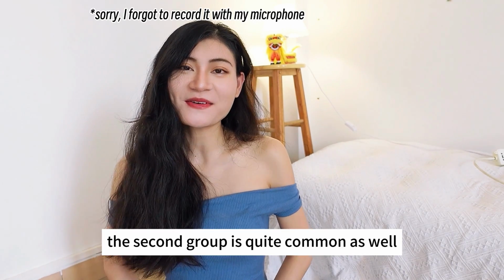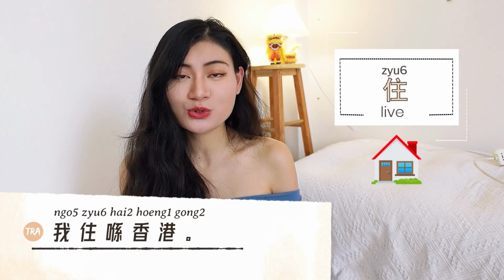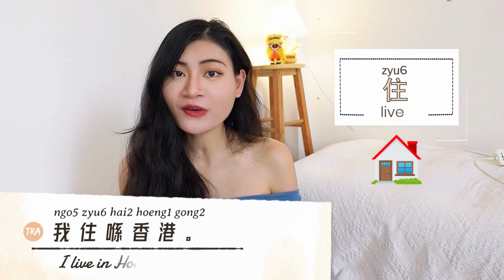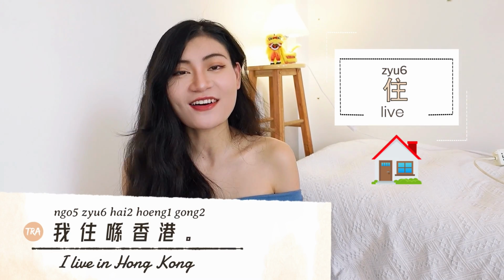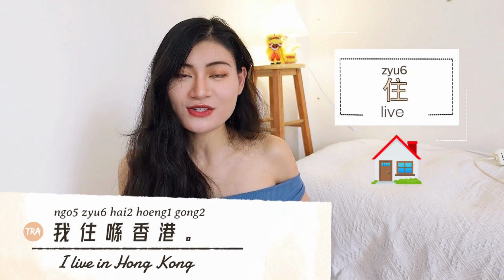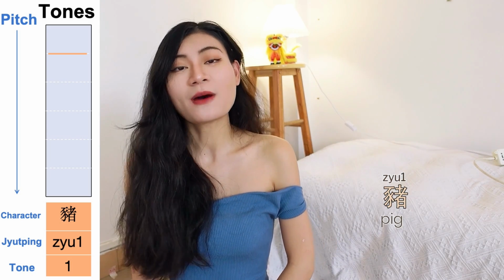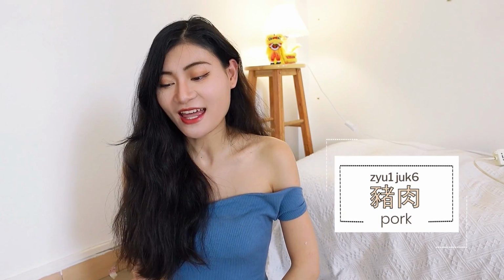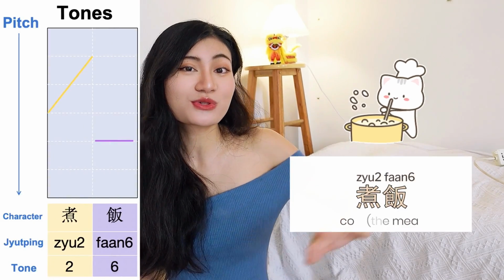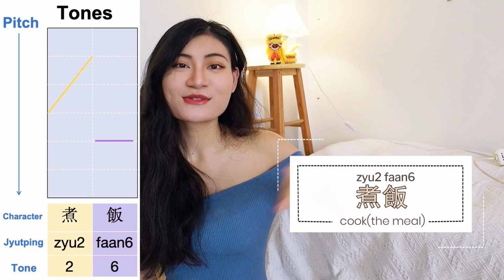The second group are quite common as well. Leave. 住, 我住喺香港. I live in Hong Kong. 住, 6 tone. Pig is 豬, high pitch. Pork, 豬肉. And cook, 煮, 煮飯.